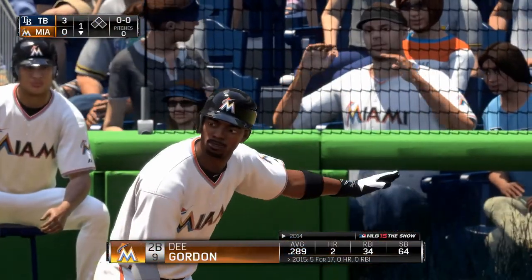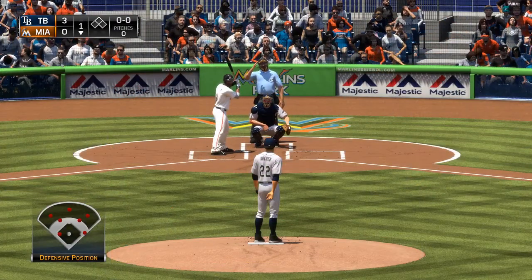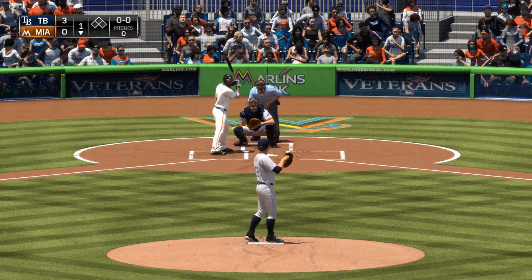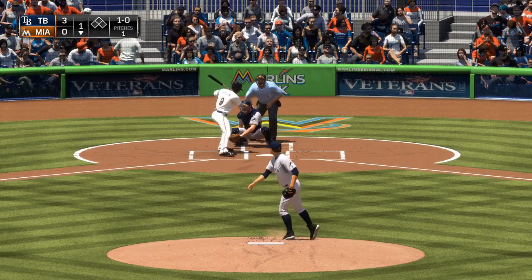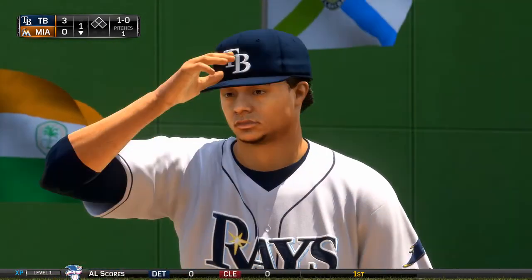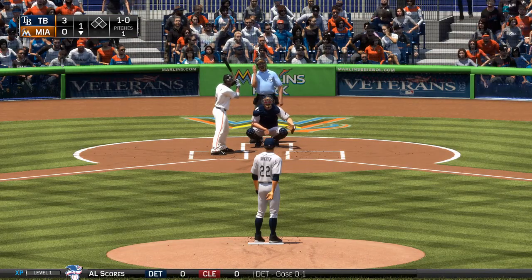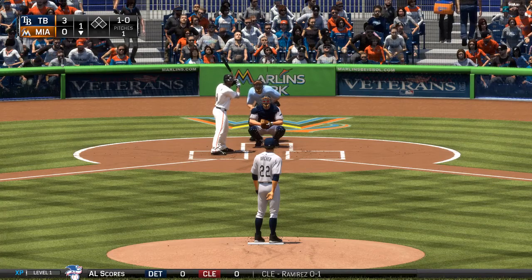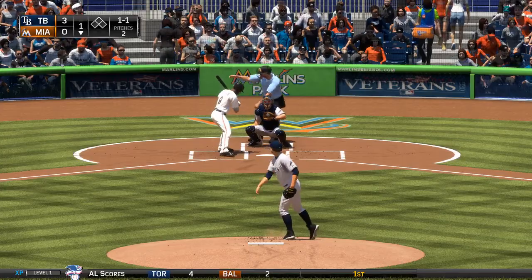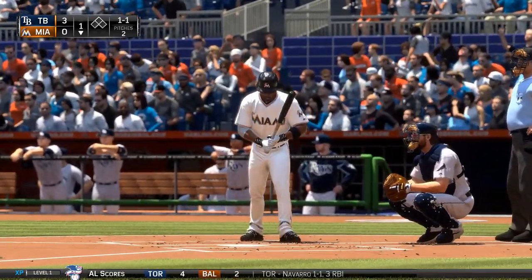D. Gordon will step in now to lead things off in the home half of the first. Leading off for the Marlins, second baseman, D. Gordon. Now a slider to start him out, but that breaks down and in for ball one. The Rays, as they begin play here this afternoon, they come in trying to rebound after a loss that snapped a modest 3-game winning streak. Yeah, and the pitching really let them down last time. Too often their guys were falling behind and having to throw fastballs on 2-0 or 3-1. That'll catch up with you after a while.